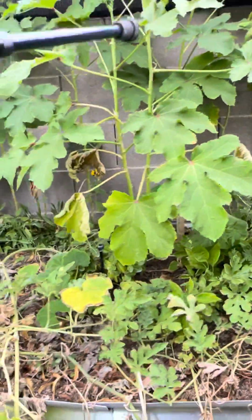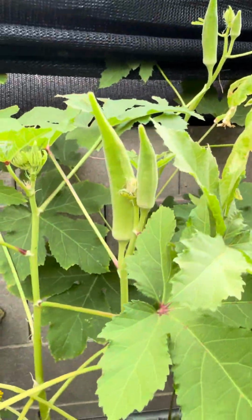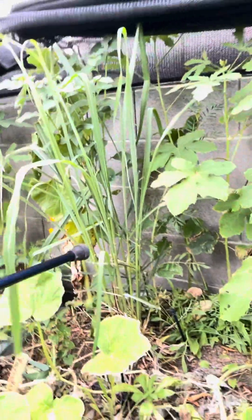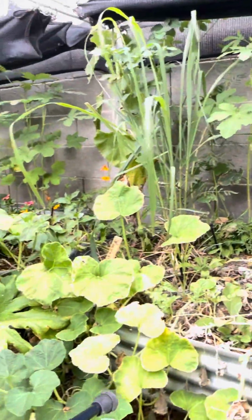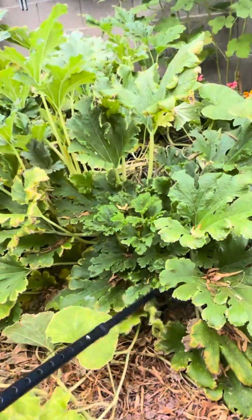We got some okra. I've been picking okra every day. We got lemongrass. I've been cutting that lemongrass back. It's time to cut it back every 2 weeks to keep giving harvest. I have lemongrass spread around the garden boxes. You will see it. Okay, we have more squash over here.